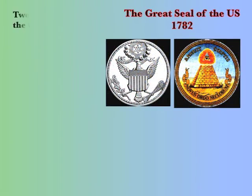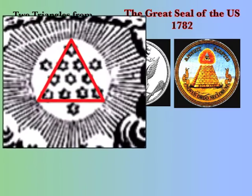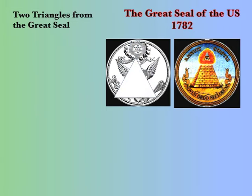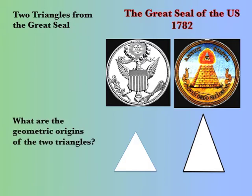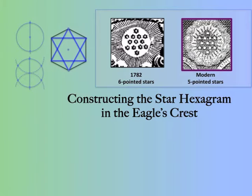The two triangles. What are the geometric origins of the two triangles in the Great Seal? Nature's connect-the-dot geometry is on full display with the star hexagram. Isolating the intersections of the hexagram produces this design.